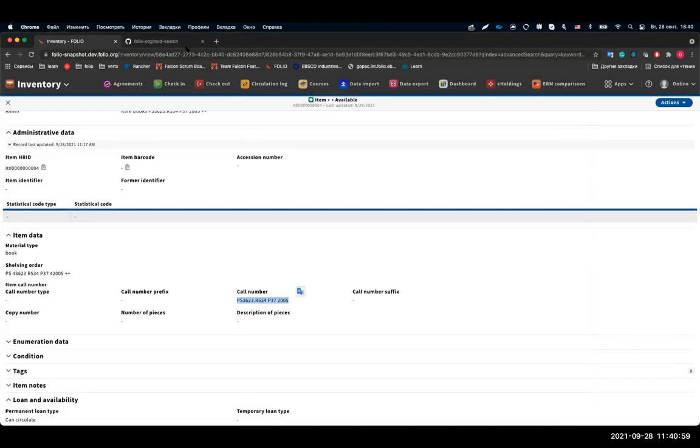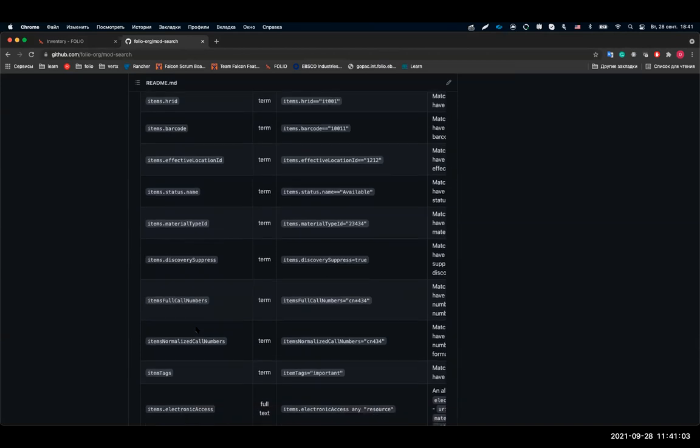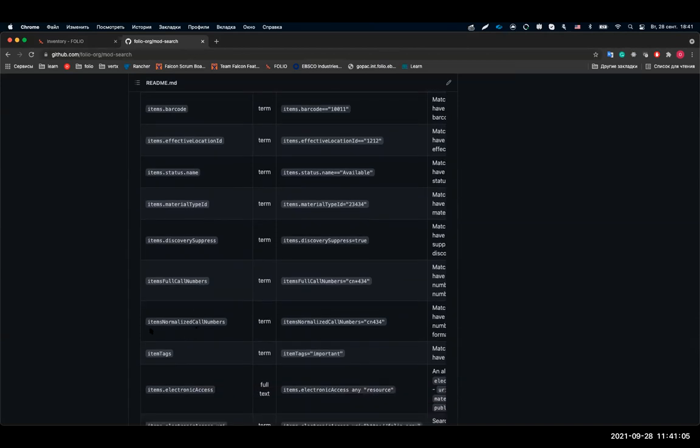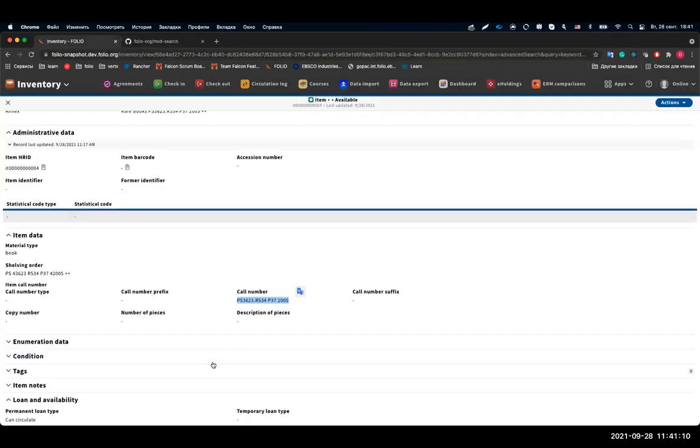These additional search fields are described in our GitHub documentation. So I believe that's it from my side.